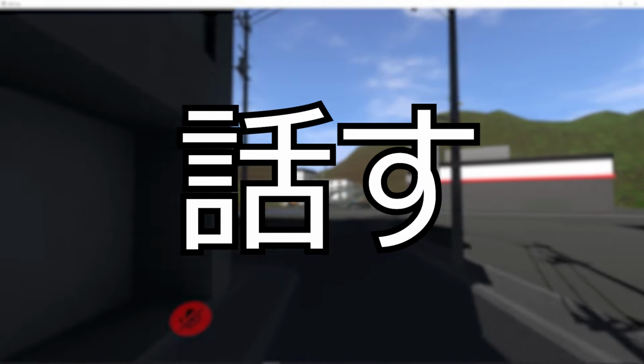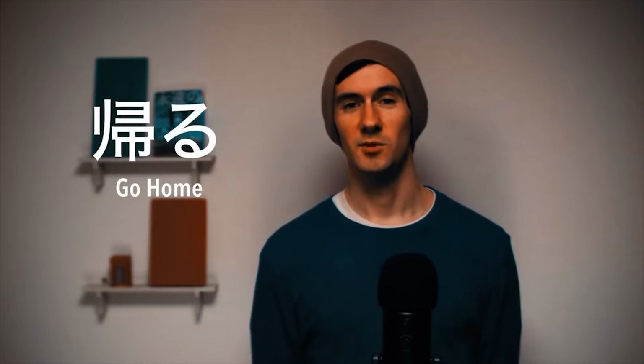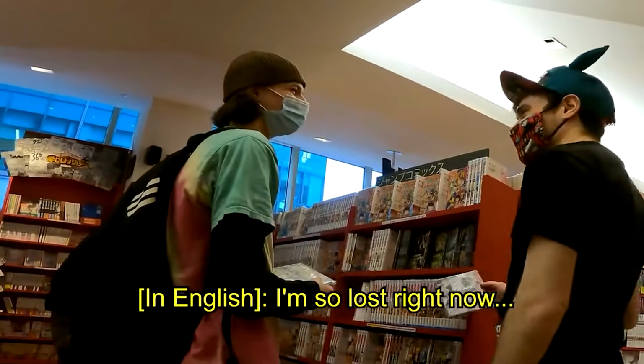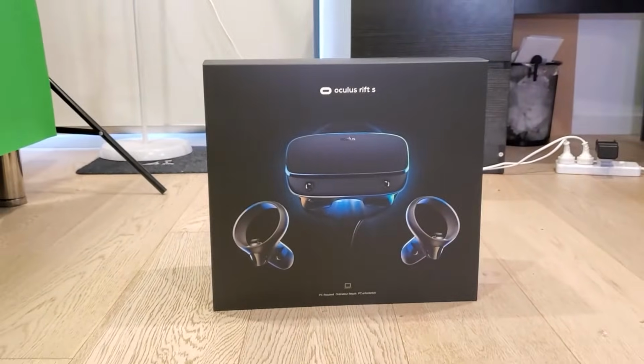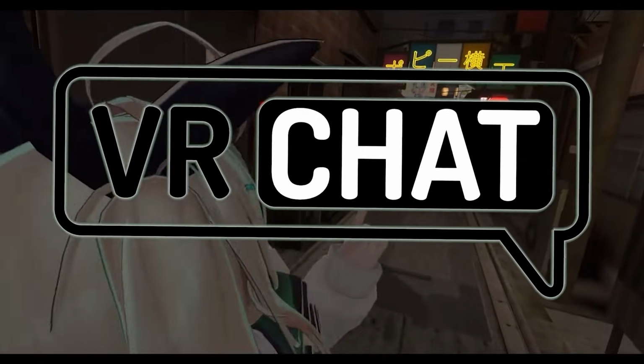Now on to speaking. Speaking can once again be divided into two parts. One is the actual pronunciation of the words, and two is forming sentences and communicating. Obviously, I don't have that much practice speaking since I lived in Australia for most of the year where we were locked down 90% of the time. I do have a VR headset though, and even if I didn't, I could have gone into VRChat since you don't need VR to play VRChat.